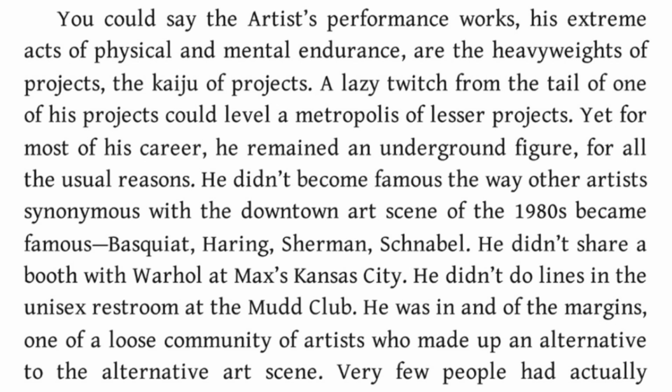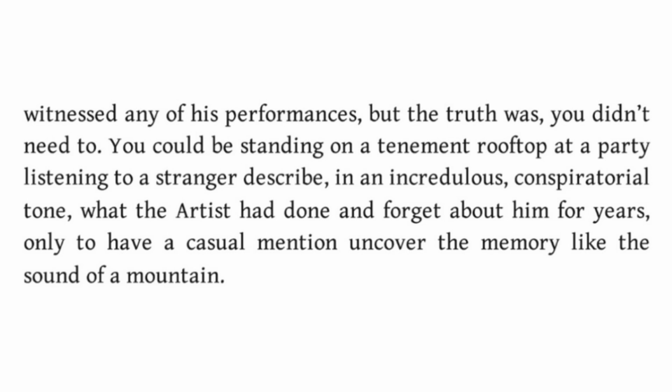Very few people had actually witnessed any of his performances, but the truth was, you didn't need to. You could be standing on a tenement rooftop at a party, listening to a stranger describe in an incredulous, conspiratorial tone what the artist had done, and forget about him for years, only to have a casual mention uncover the memory, like the sound of a mountain.